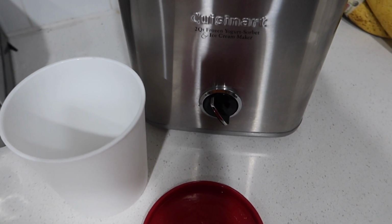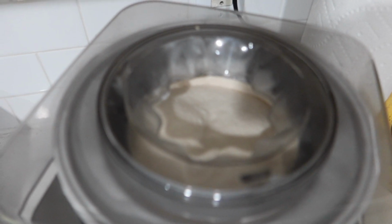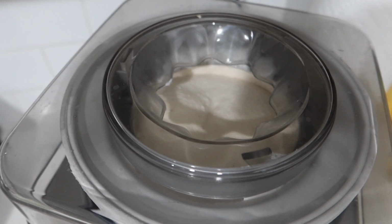Minimal ingredients, you know what's going in it. It's not a bunch of junk. And it just tastes so good. I cannot rave about this thing enough.